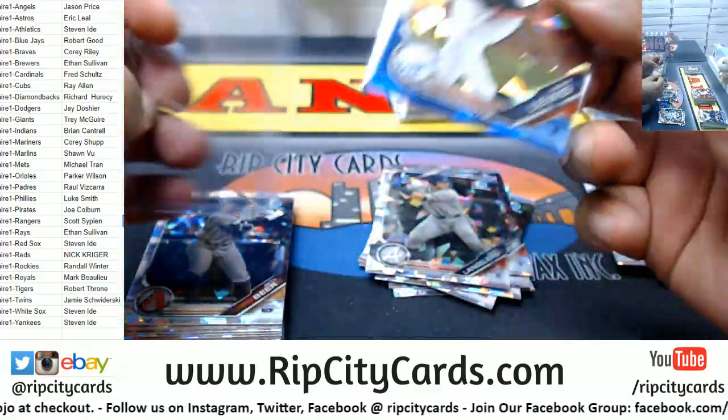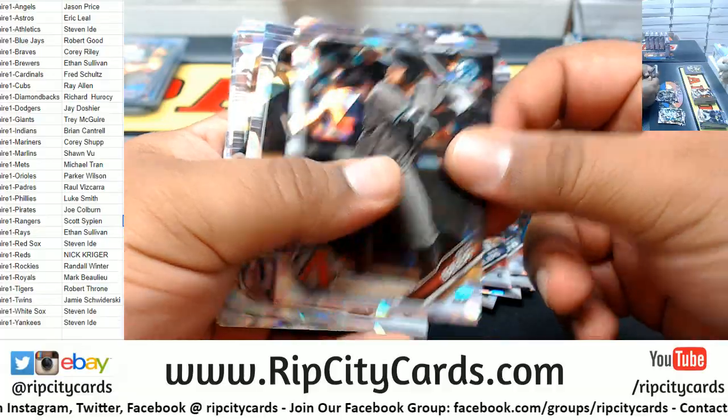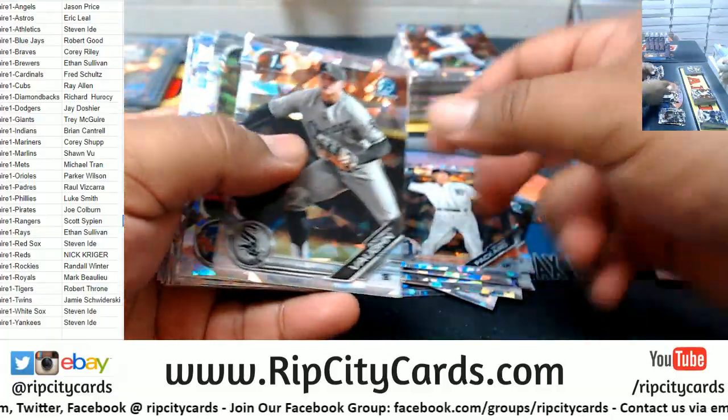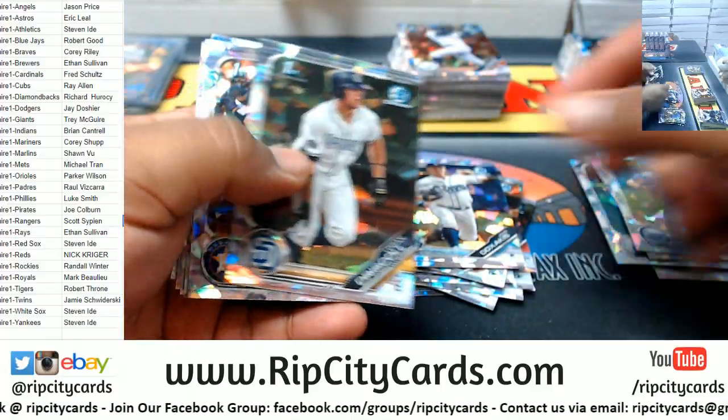I'm just not doing it now, focusing on the color. But believe me when I tell you that most, if not all, of this stuff will be top-loaded at some point.